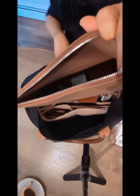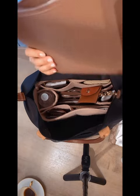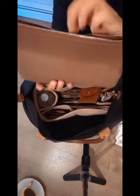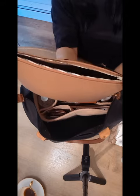And so I really like this. This is versatile because you can use it for makeup and traveling, and it just lays on the counter, and it doesn't matter if it gets wet because it's rubbery. So this is really useful. And I keep all that stuff in here.